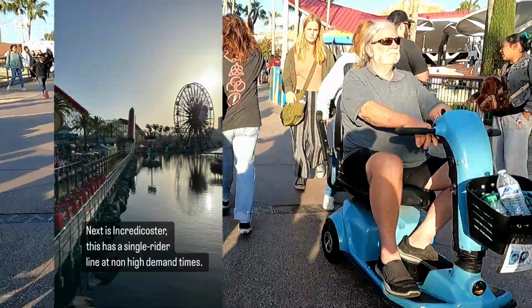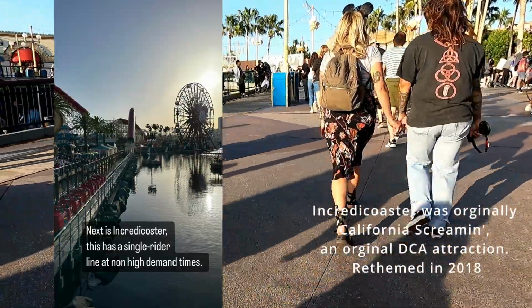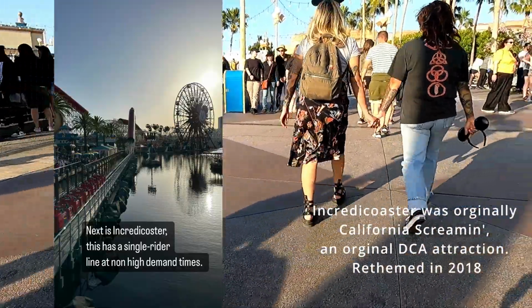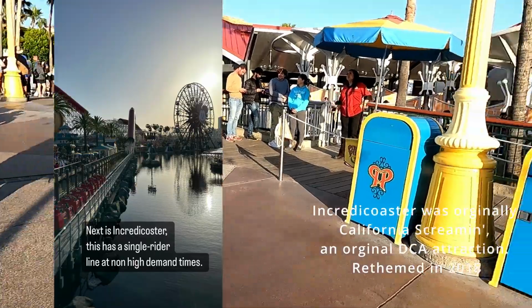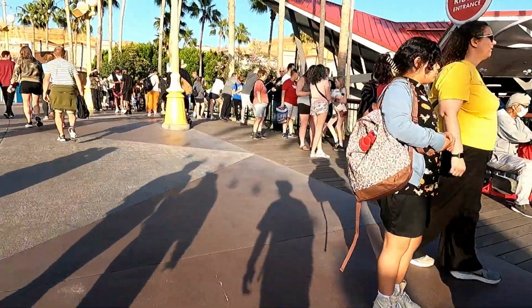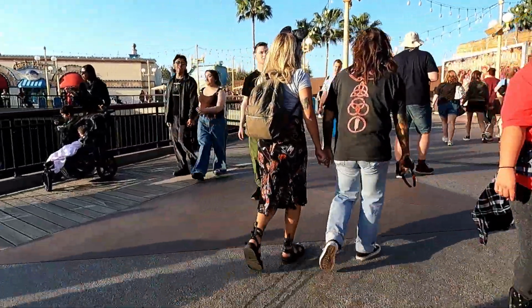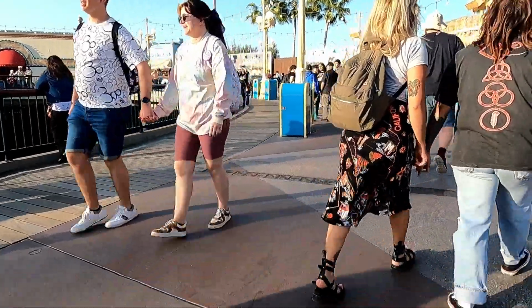And then following that, it's going to be the Incredicoaster, a reskin of California Screamin'. However, I had to wait 15 minutes before I could tap onto the ride. So it took some time to walk around Pixar Pier as well, formerly Paradise Pier. Just getting so much DCA 1.0 nostalgia. The attraction does have a single line as well, but of course, always variable.